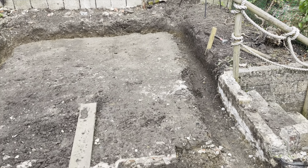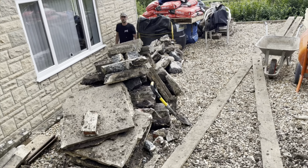This is going to be 4 meters by just over 3 meters, and looking out there. So we will carry on tomorrow. We will do some shuttering tomorrow, and obviously we will start mixing, so we will start getting a base going. We've got that to obviously get rid of.